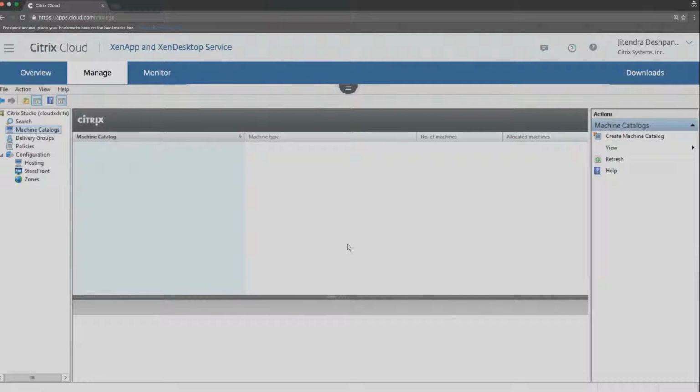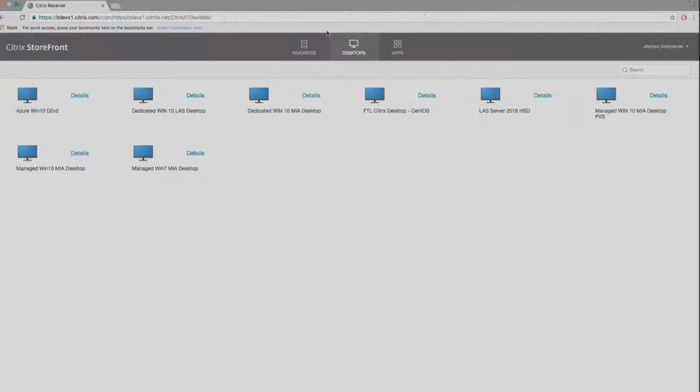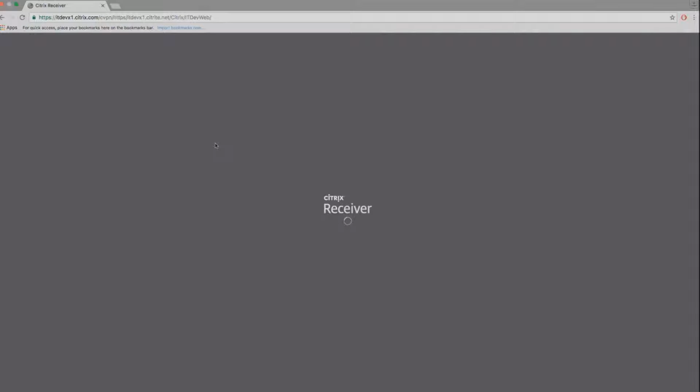So that's pretty much it. I have an internal deployment, which I'm going to try to see whether we can launch a Windows 10 desktop off. That environment is a little bit unstable. It is being used by a lot of people to test out a few things. So let me see whether I can launch that particular desktop.